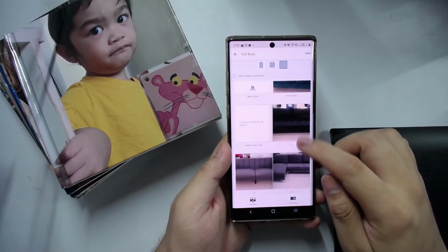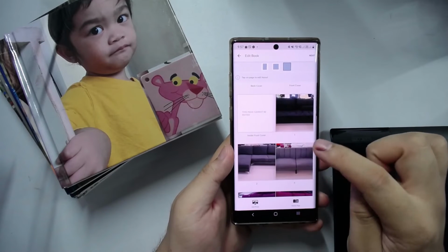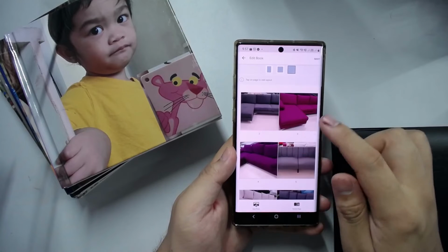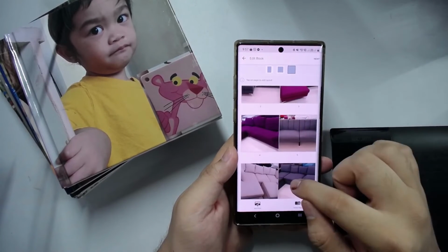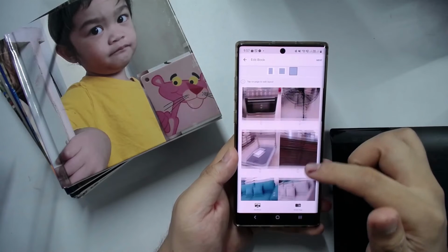And then if you want to move the photos from one page to another, you just hold and drag it, and they will exchange places. If you do it like this, it will push all the others down, or exchange. No, it just exchanged position. Let's try it again. Yep, it's a position change.